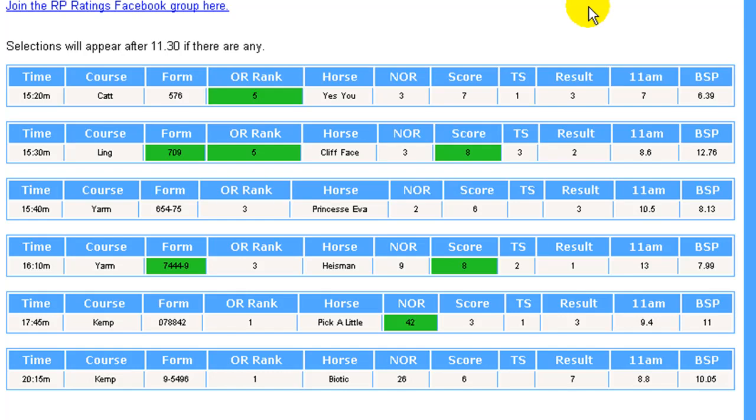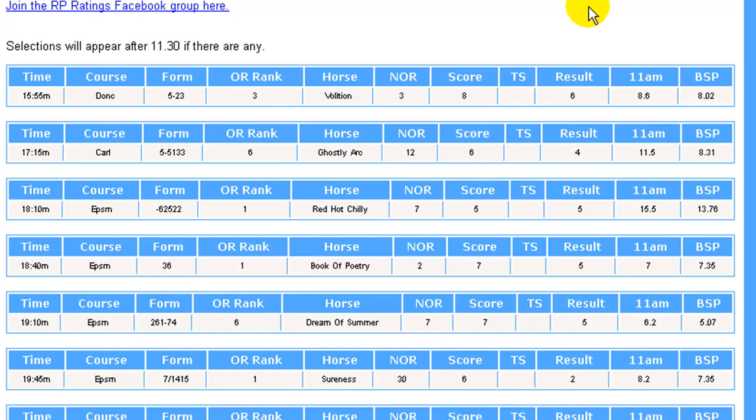Now I'm going to clarify a couple of things in a minute about when you get two or more with the same score, and their actual overall score is the same. I'll show you that in a minute. Hopefully I'll come across that, but let's go down.